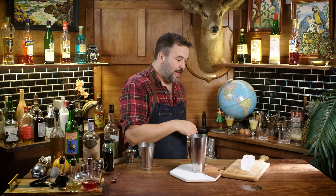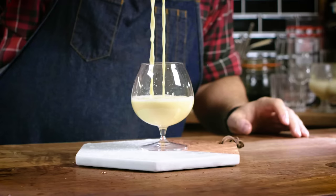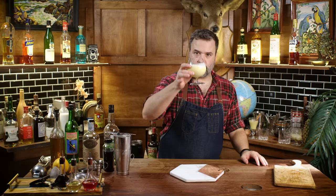I gotta tell you, Meredith, I haven't really used my spit bucket enough. Put it into this lovely brandy snifter. It's so regal, so refined, so ancient. Bit of nutmeg. Chartreuse Nog. Let's see how it is.